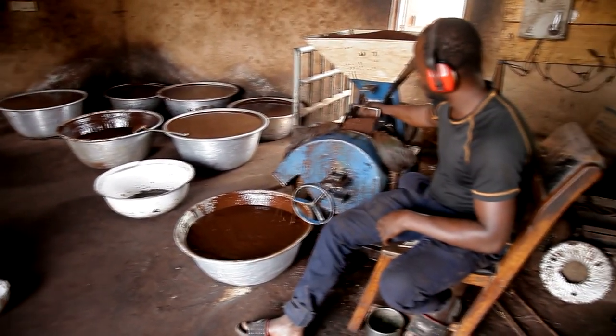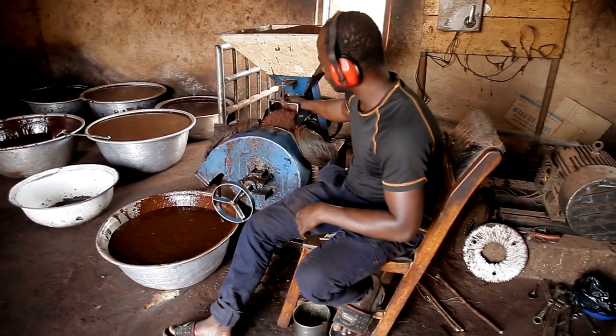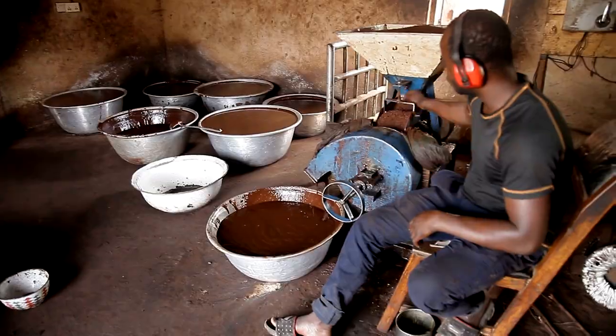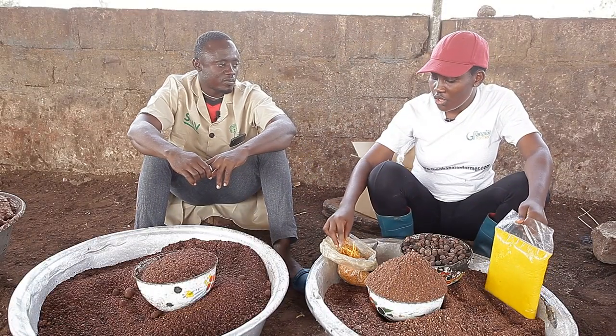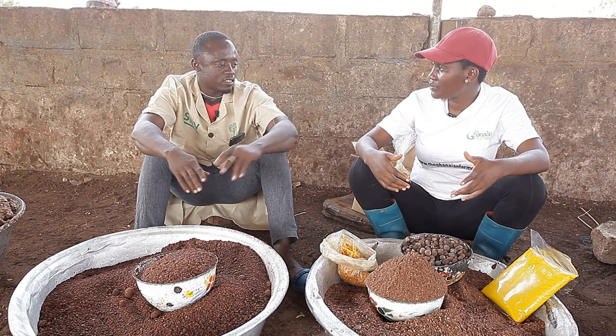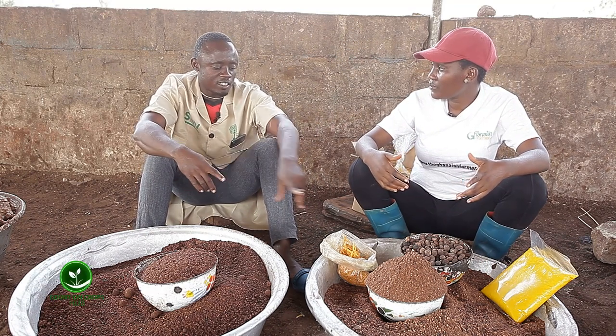Earlier on, you said there's a root you mix with the shea, and that's what gives you this yellow color. And this is the root. And that is the root there. Oh, okay. So you add it and then grind together. And grind it together. When it comes out, it comes out like a liquid form and you will not get the color again.